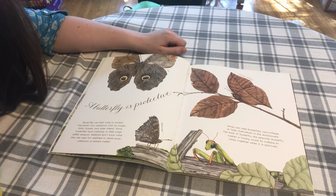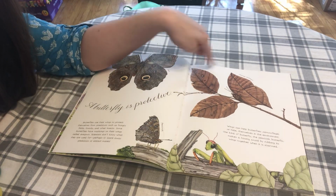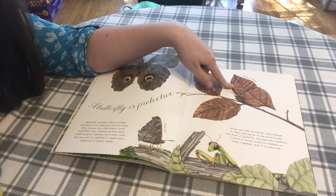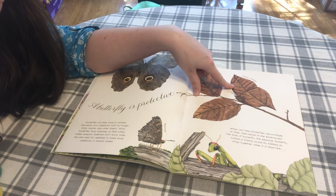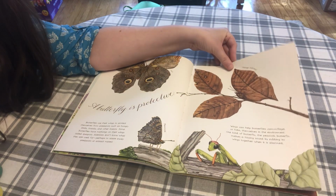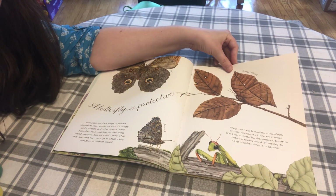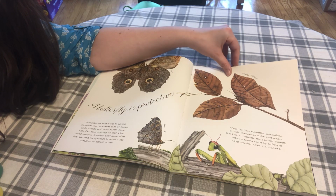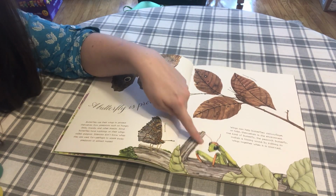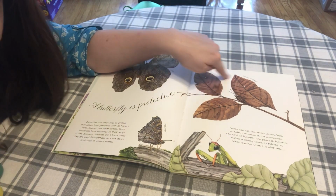Wings can help butterflies camouflage. Look, this is a leaf, but right next to it is a butterfly that looks just like a leaf. It's blending in or using camouflage. They use camouflage or hide themselves in their environment. One kind of butterfly, the peacock butterfly, makes its hissing sound by rubbing its wings together. Look, there's a cricket, and a praying mantis, and this praying mantis might want to eat this butterfly, but he can't see it because it's hidden.